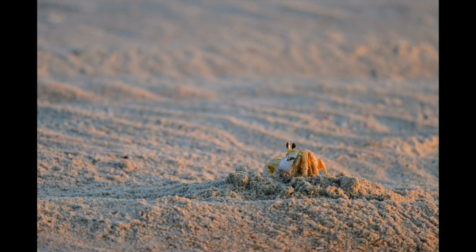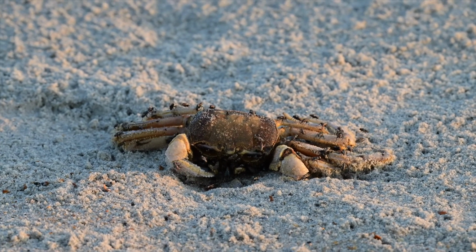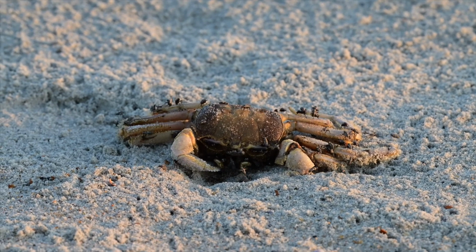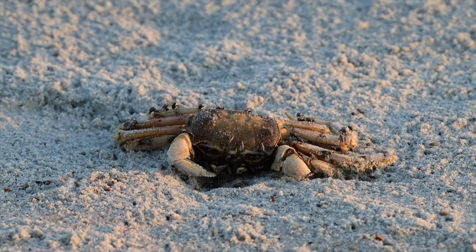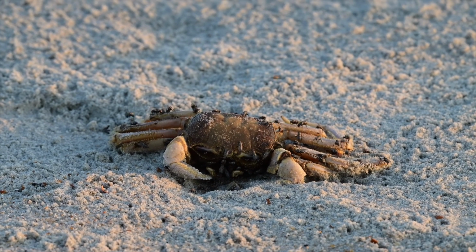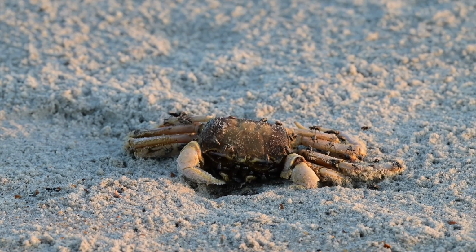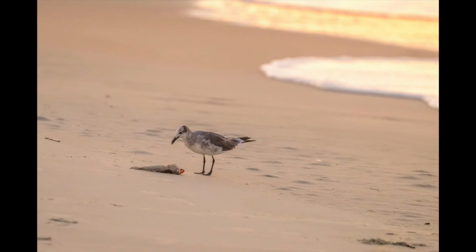Now this is a different ghost crab who is just outside his burrow and in no hurry to take off. Some don't make it. Some don't fare so well. And that's just the way it is. A bird gets to them, takes what it wants, and well, the flies and everything else do their thing.